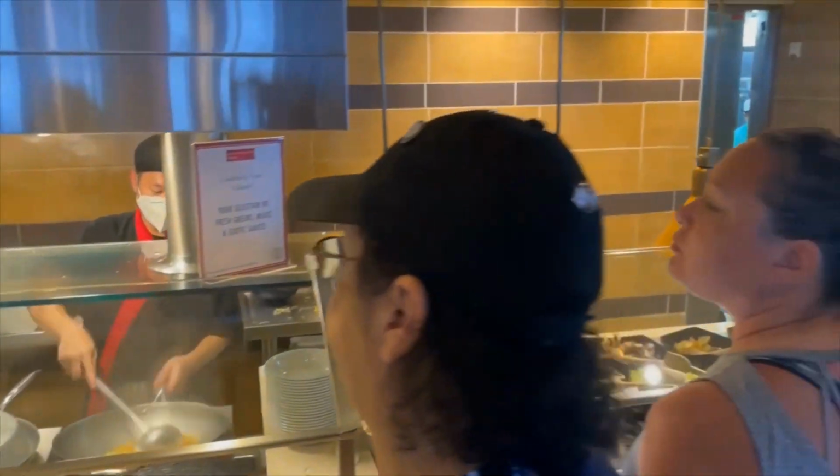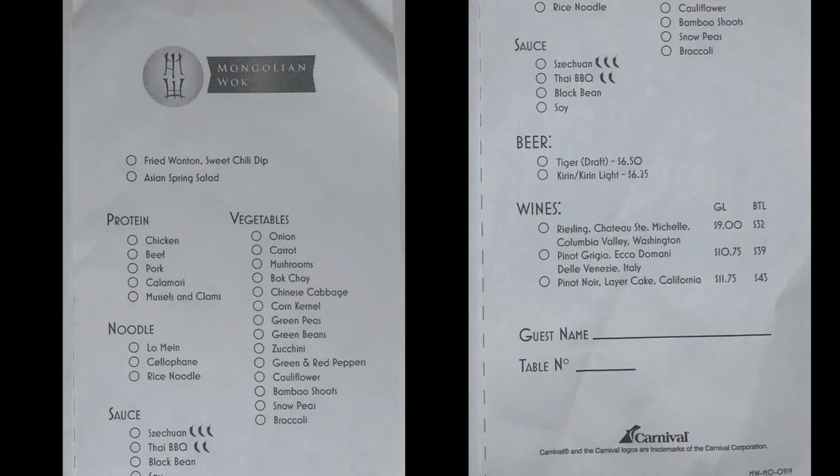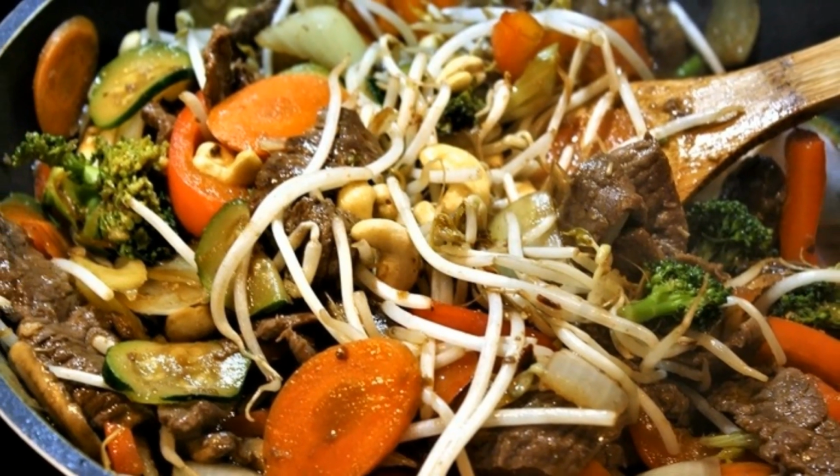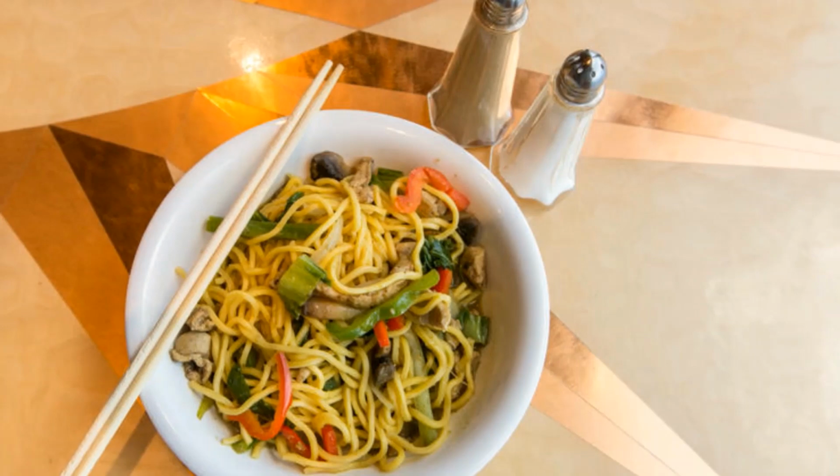Mongolian Wok diners fill out a paper selecting a protein: chicken, pork, shrimp, or beef, a noodle choice, and a sauce: spicy Sichuan, Thai barbecue, black bean, or soy, and then add extras.